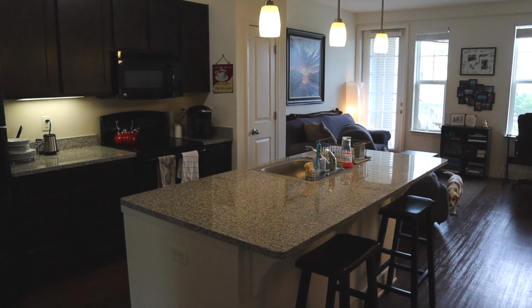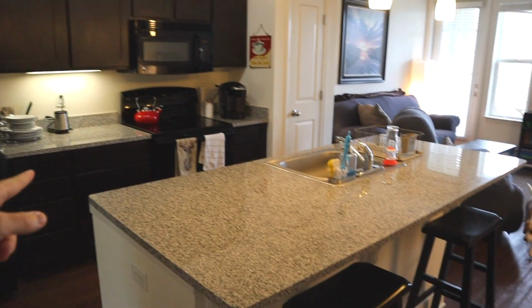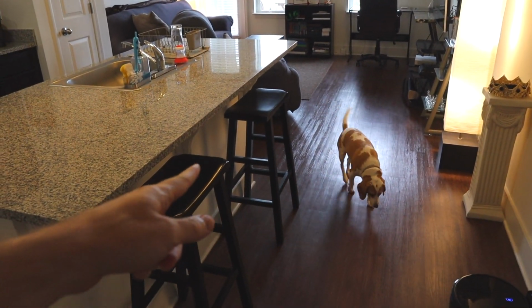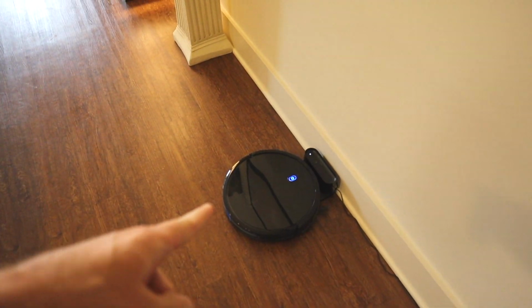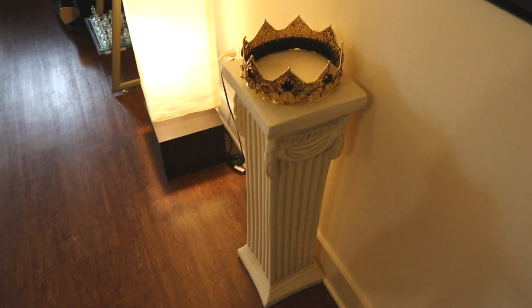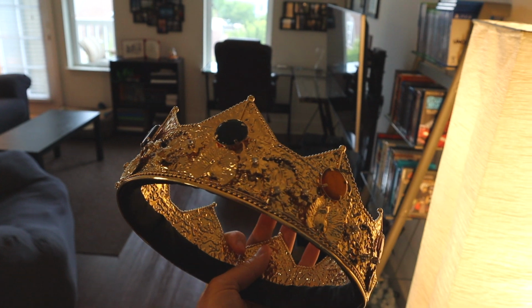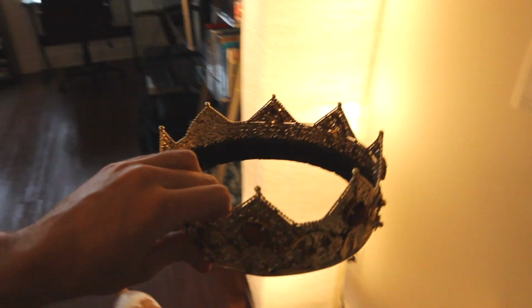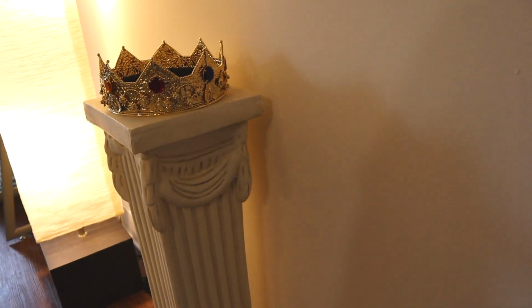So this is pretty much the kitchen, all here, and I have bar stools here, Scout of course. And then it moves in, my robot vacuum, love that thing. My old relic from California: when I used to live in California, I went to Medieval Times and got this crown there and I wore it all over California. So I keep it on this pedestal here so when I walk in every day, I can look at it and say, hey, I used to have fun in life.